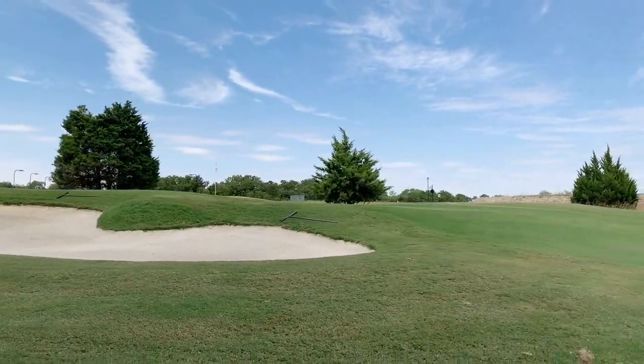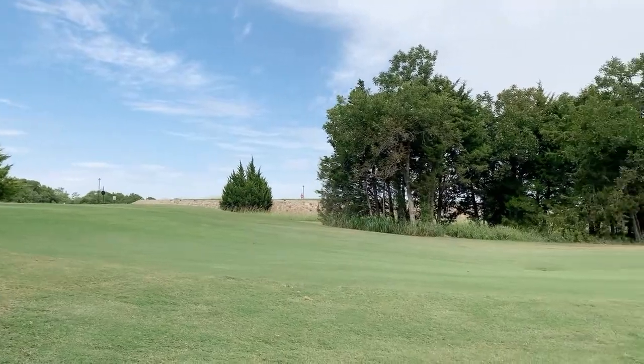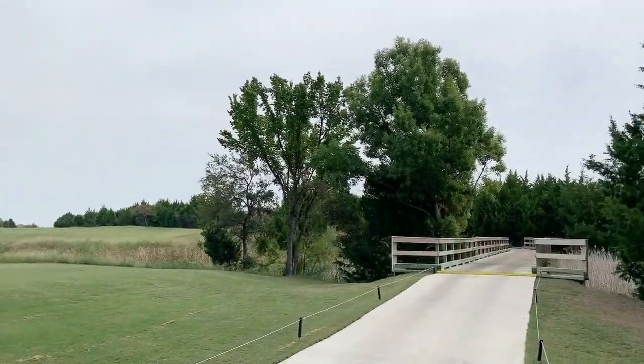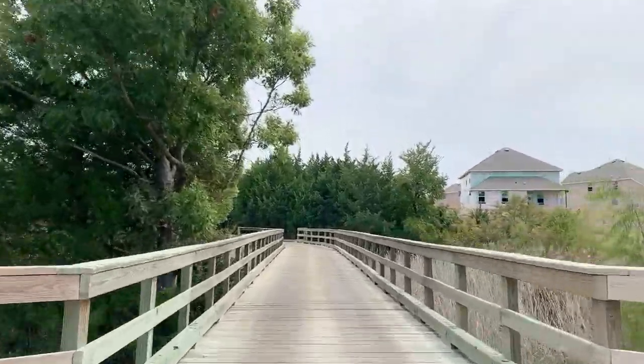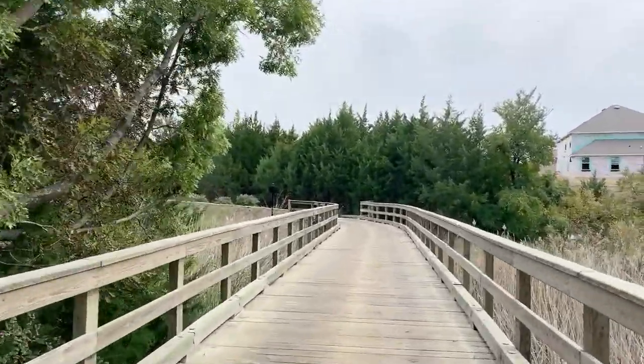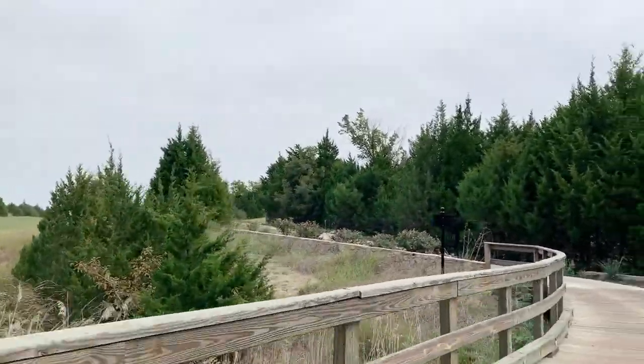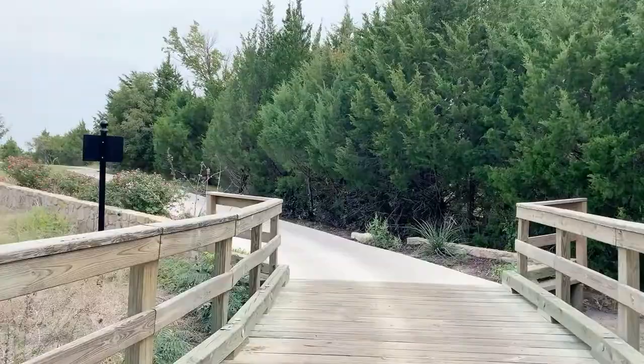The golf course runs through the neighborhood, so there will be homes that have golf course views. So this neighborhood provides you so many things. You can have a golf course view, or you can have a lake view. There is so much beautiful nature that you can enjoy and appreciate.